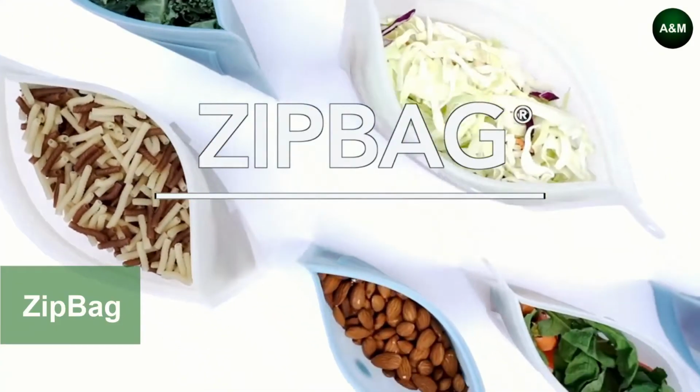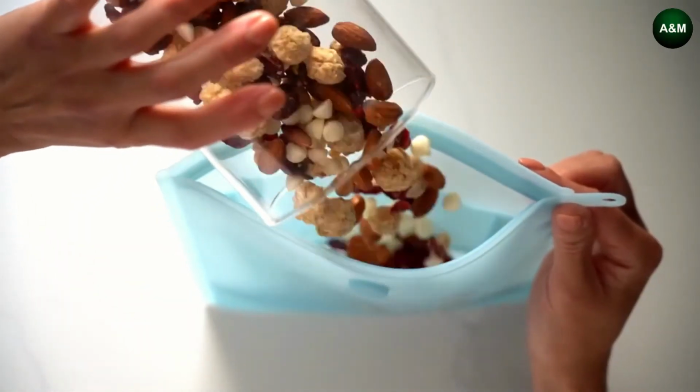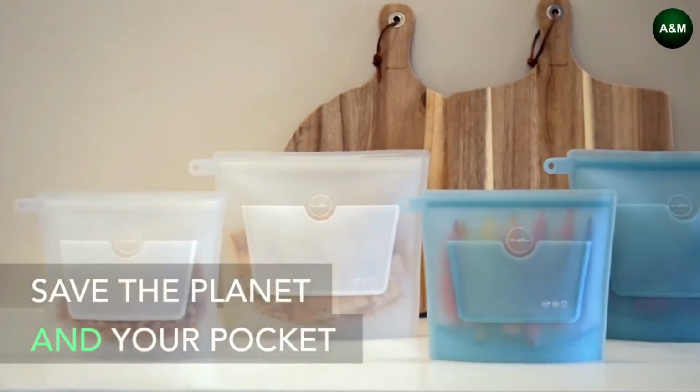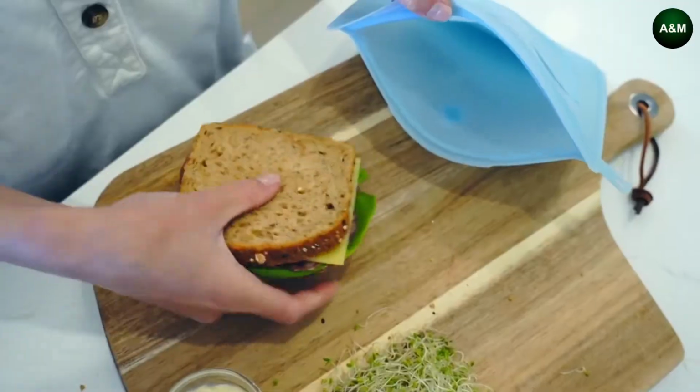Zip bag is a storage container used for just about anything from keeping your leftovers fresh, to eating your salad lunch out of it. It replaces plastic containers and plastic bags, plus the waste associated, and lets you store more inside your fridge, while keeping it eco-friendly and organized like never before.